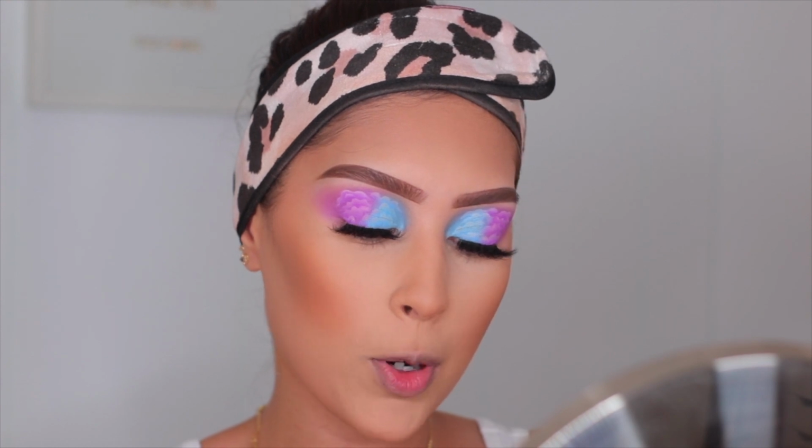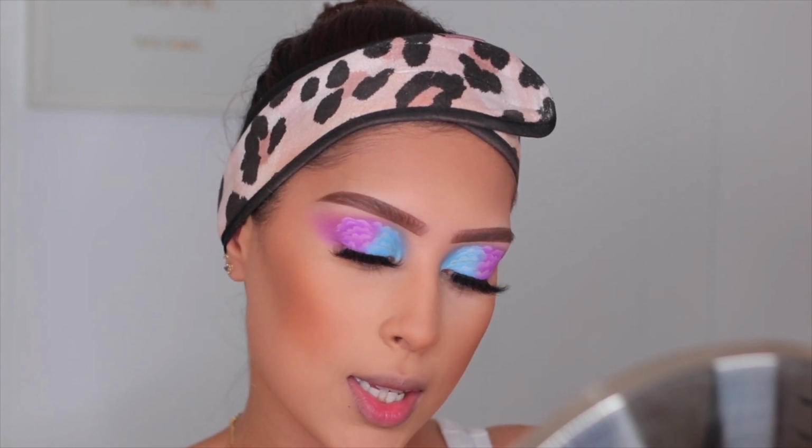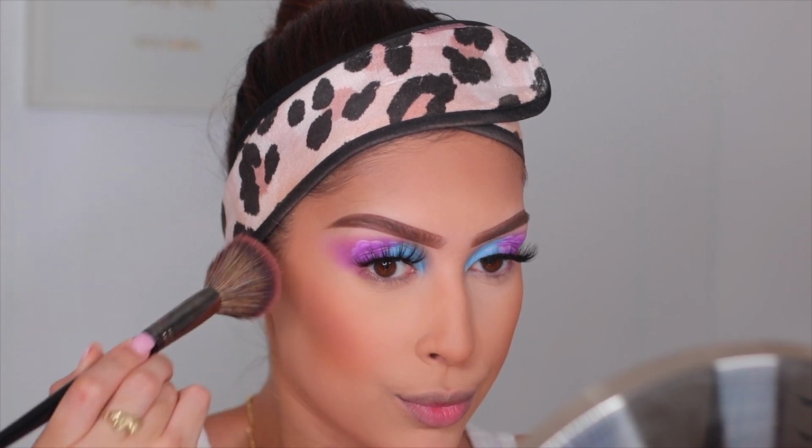Okay you guys, so for blush, I'm going to go in with this Flower Beauty blush right here. I feel like it would look really pretty with today's makeup look. This one is in the shade Sweet Pea and it's actually really pretty. It's like a mauve blush. So I'm going to be applying this to the skin and I'm just using my usual Morphe E4 brush to apply this.